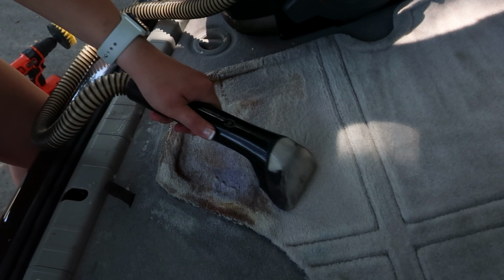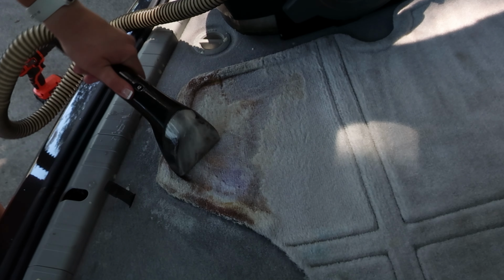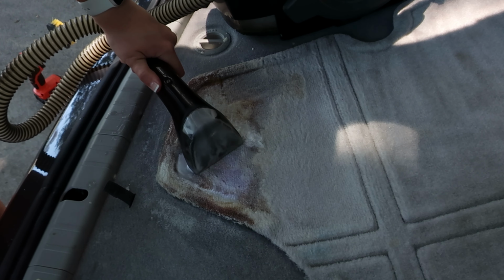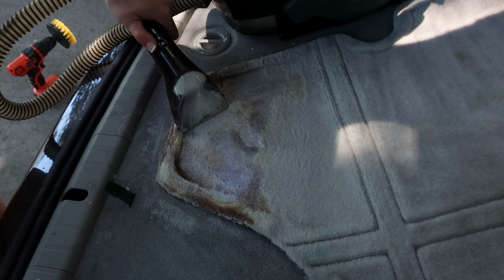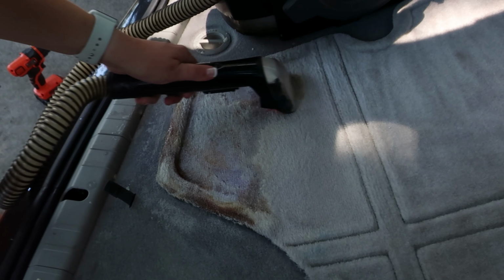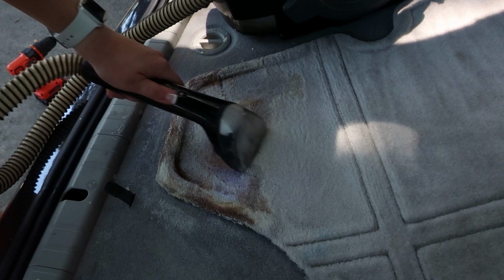From here, it looked like the carpet was almost burned away and I was really losing hope in saving this, but I decided to just keep going at it and see what I could do. It kept clogging up my extractor with foam, so I had to dump it out probably 4 to 5 times just for this tiny little piece of carpet, not even for the rest of the car.